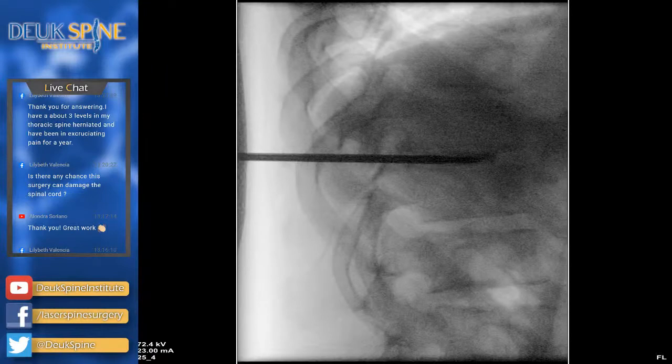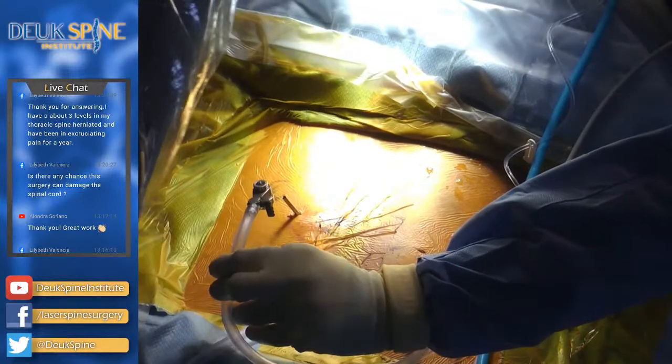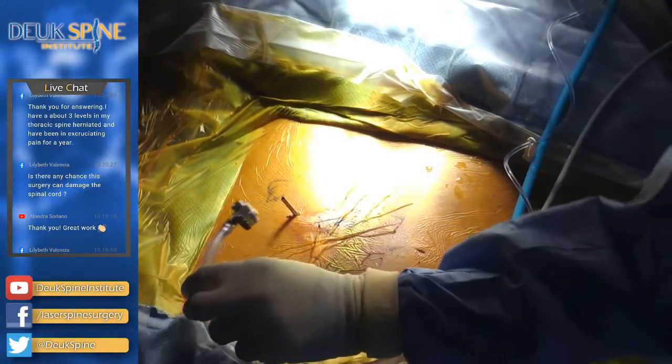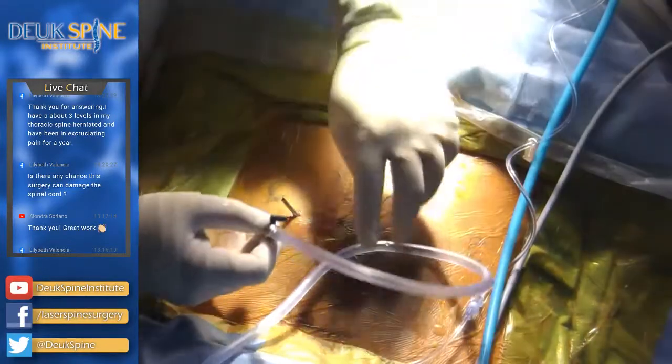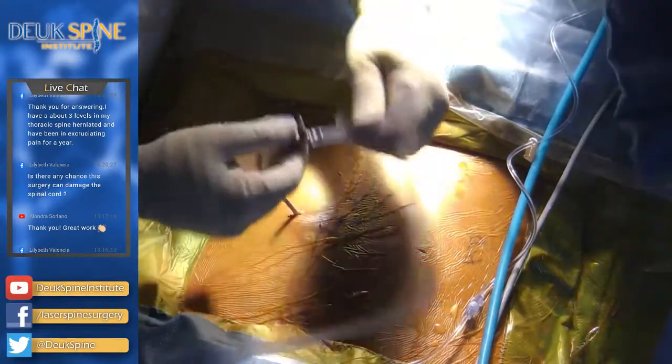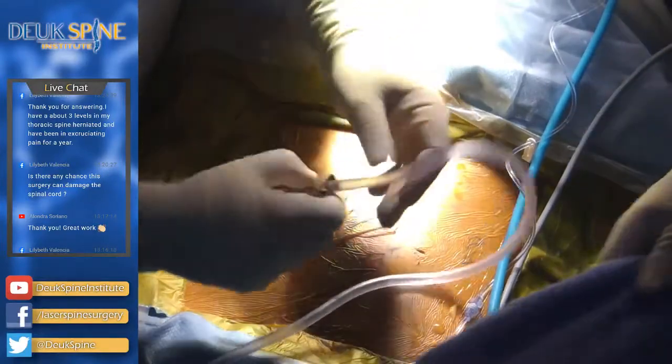Done. So at this point, all we have left is to complete the right side T11-12, and then we'll be done. Let's get the fluoro out. Luis is going to put a Band-Aid on the other incision, and we're going to be finished hopefully in the next 15 minutes. We do have one more surgery today, and it is a lumbar Deuk laser disc repair. Lumbar means lower back.